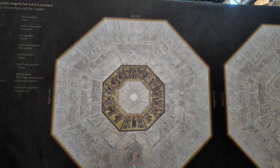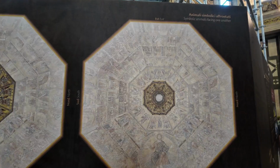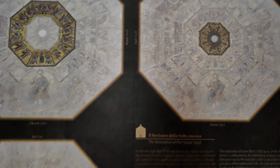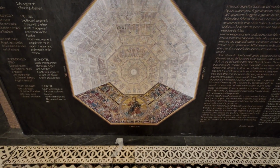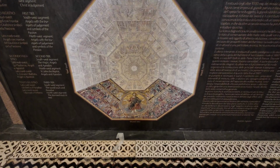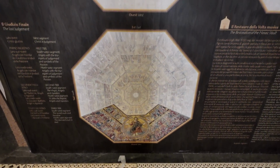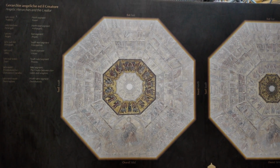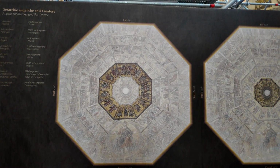angelic hierarchies, symbolic animals, and the bottom portion are from the Last Judgment. So even though it looks like there is a lot happening there and it's kind of a big montage, there's actually an order to the story.